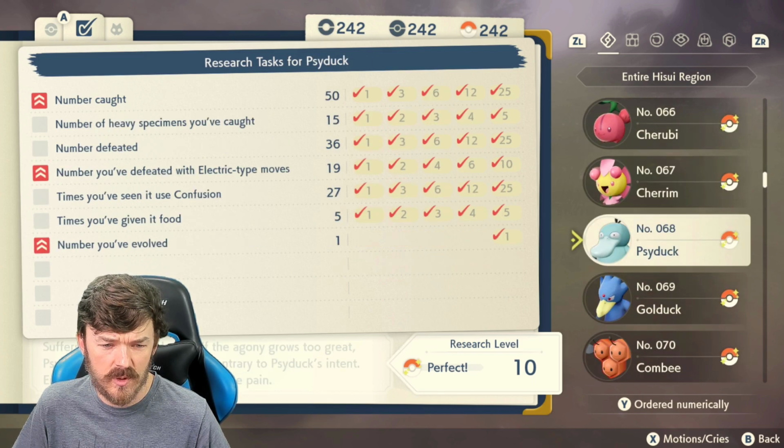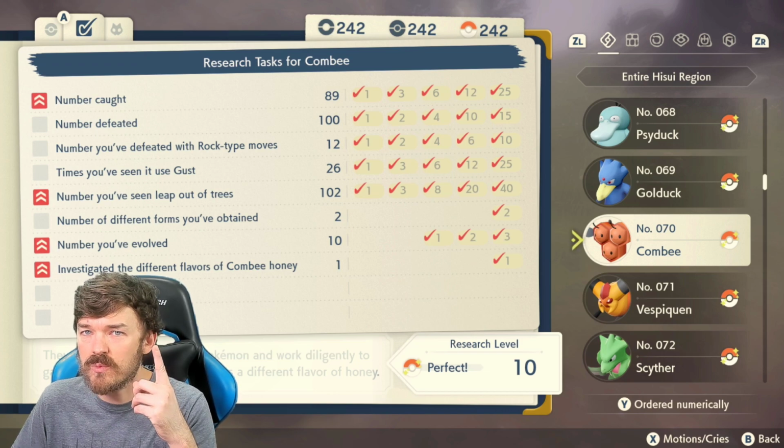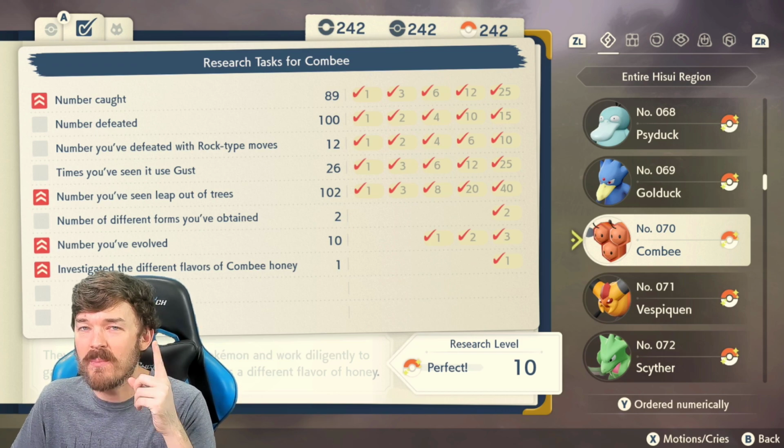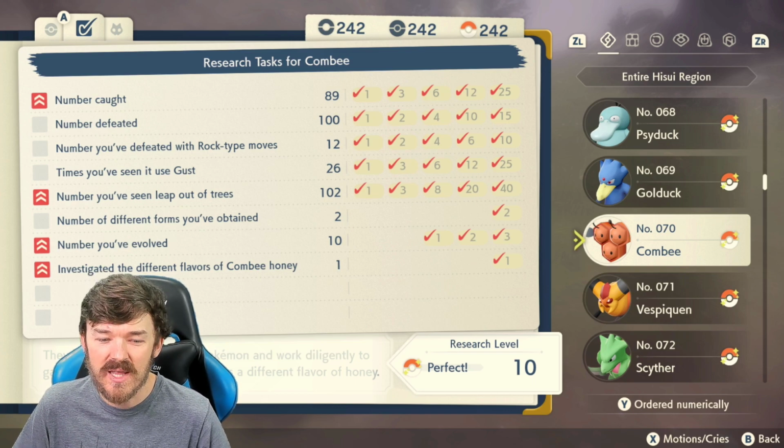I believe Combee was one of those that I had to see leap out of trees. And it was 40, you guys. Look at this. 40 Combee leaping out of trees. You would think that that'd be the hardest one, but getting 15 Aipoms to leap out of trees was actually harder than Combee because Combee is so much more common in trees.